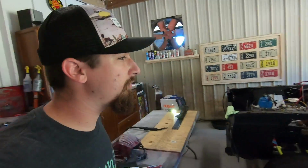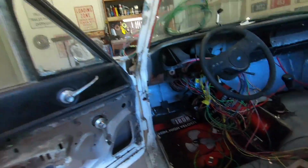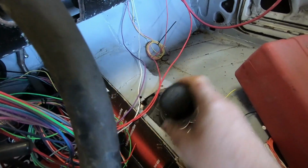If you guys don't know, I put a T5 transmission behind this. It's a Tremec T5. So that'll be real nice, 5-speed. And you can see right where the shifter comes through. Please ignore that it's a mess in here. But right there, that all looks good. So now I'm building my trans mount.